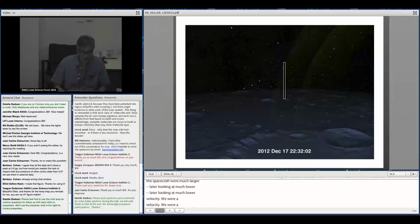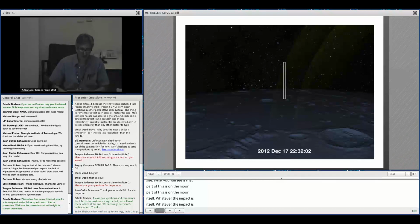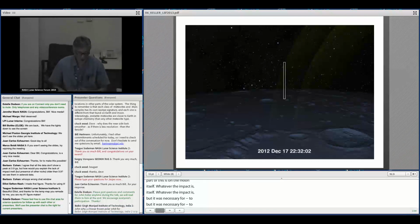We did have one advantage in this measurement, and this is from later on in the animation showing the LAMP instrument's observation slit as we passed over the GRAIL impact site. What you'll see from this is that part of the slit is on the moon itself. Now that's not where the impact is. The impact was in front of this, and it was necessary for the plume to rise into the sunlight for it to be detected. But with having the slit on the moon, you have a very dark background, and that wasn't the case with the LCROSS impact.